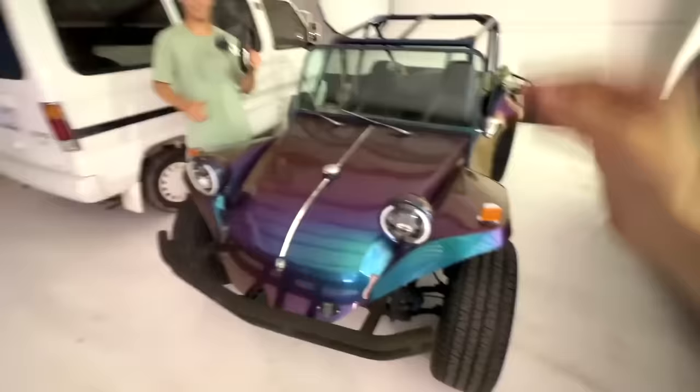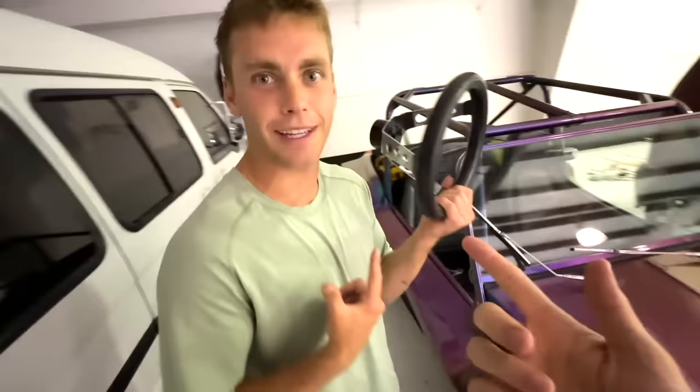We're gonna get in this thing, drive it. It's not an issue that the steering wheel's in my hands. No, we definitely need that. How do you put that in? You gotta just shove it on. No, I don't trust it.